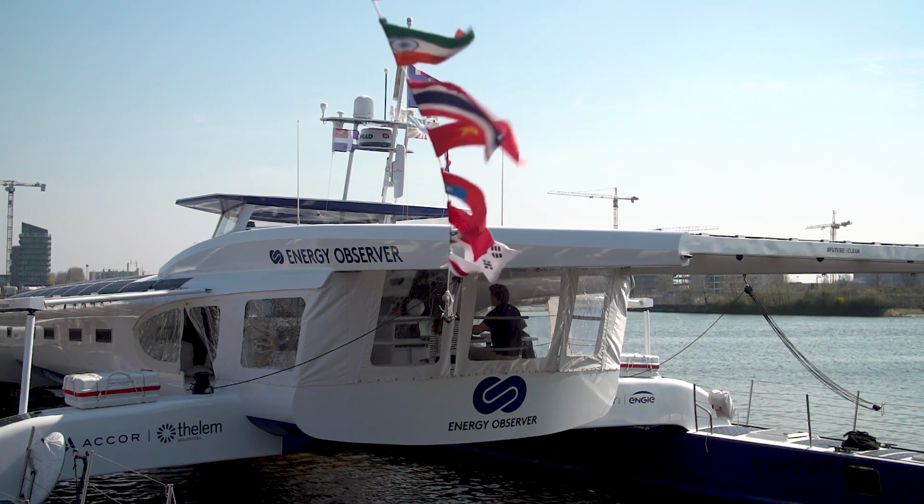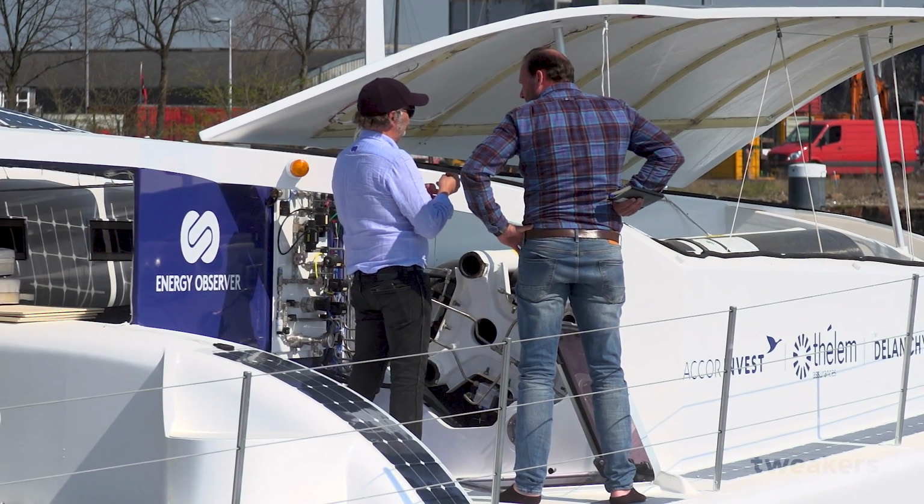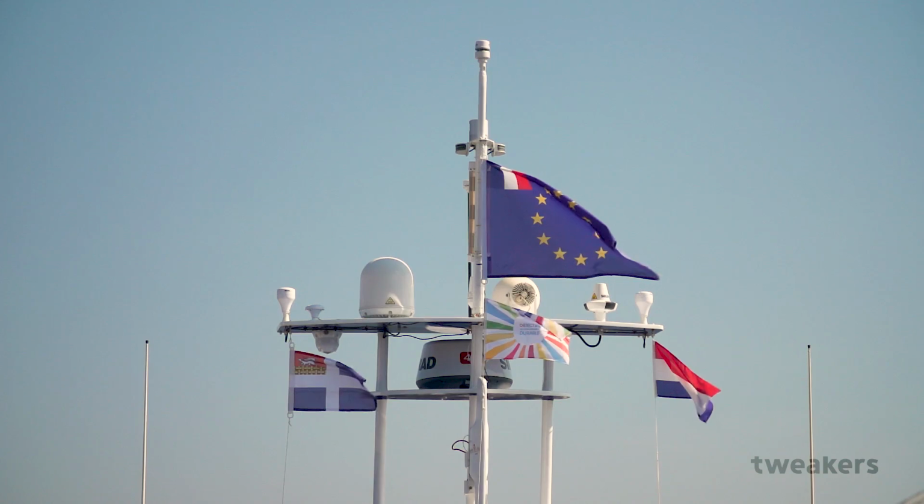We started in 2017, and we're sailing up to 23, going almost everywhere in the world. And our mission is to showcase to the authorities, to the local administrations, that hydrogen is safe, quite simple, and affordable.